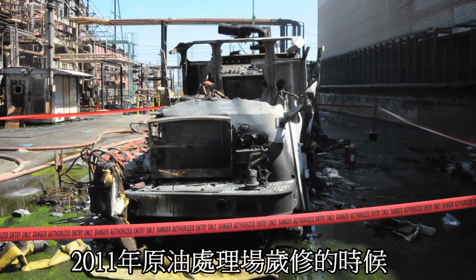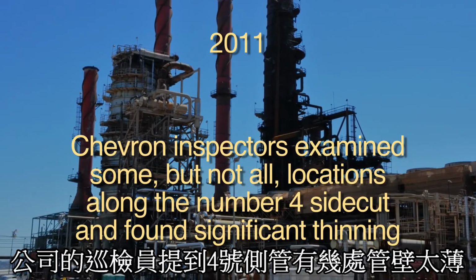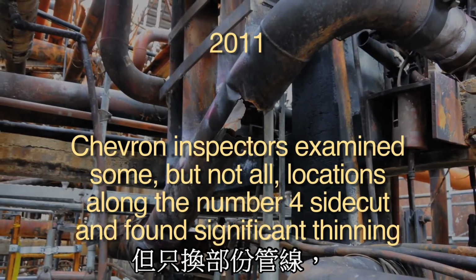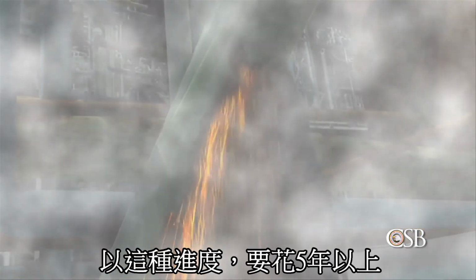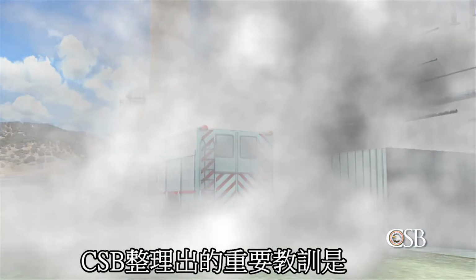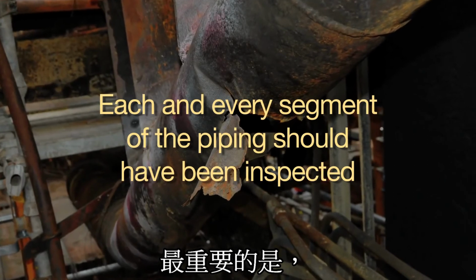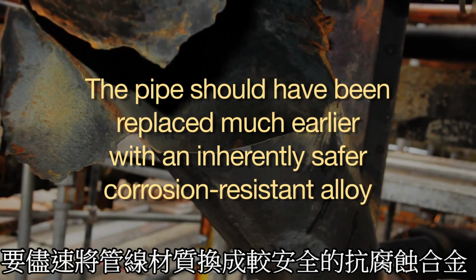During a maintenance turnaround of the crude unit in 2011, Chevron inspectors examined some, but not all, locations along the No. 4 side cut and found significant thinning. Some sections were replaced, but managers decided that the line was thick enough to stay in service and that an overall replacement could wait up to 5 more years. According to CSB investigators, a key lesson is that each and every segment of the piping should have been inspected. Most importantly, the pipe should have been replaced much earlier with an inherently safer corrosion-resistant alloy.